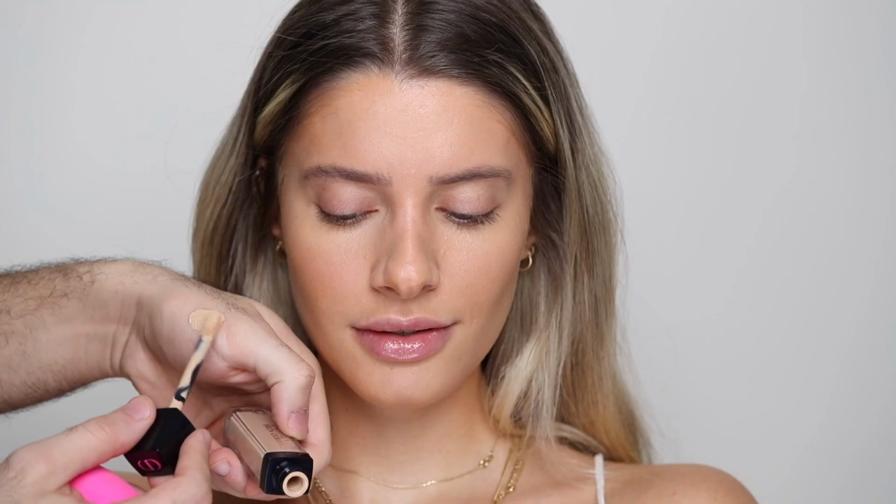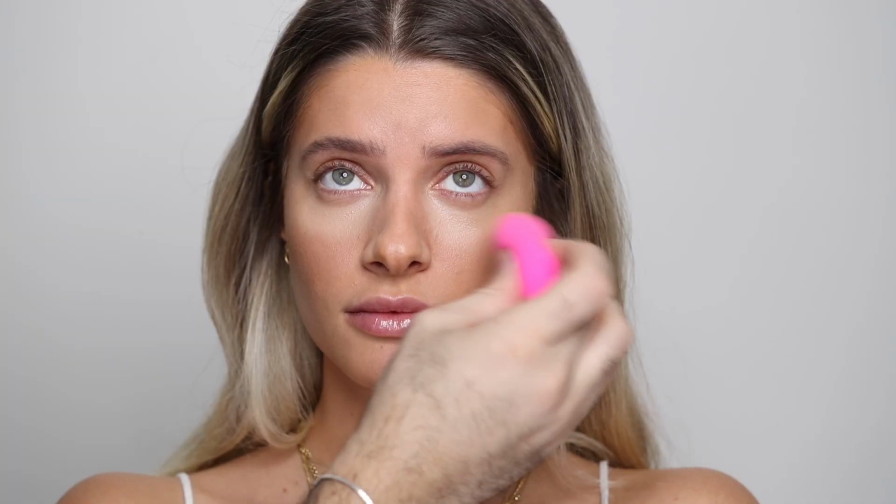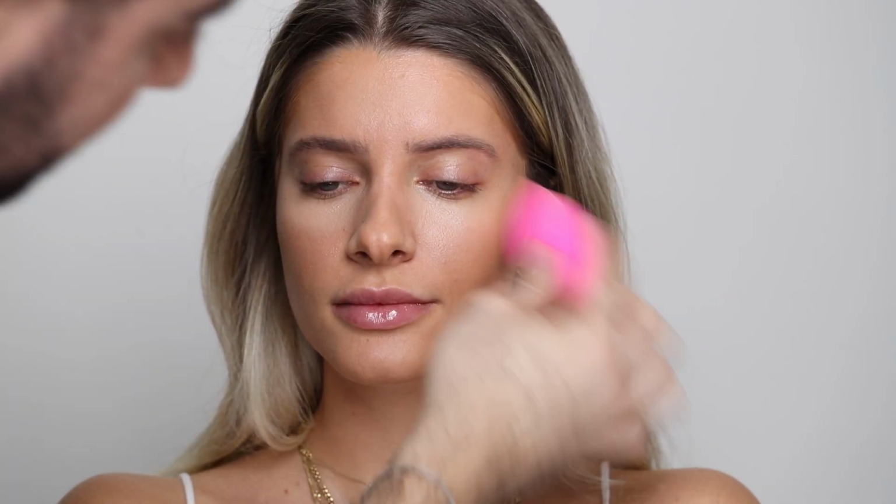And then I'm going to take some concealer at the back of my hand directly and tap my beauty blender into it because that way I get a bit more coverage, and I'm going to be dabbing that just on the inner corners of the eyes, so underneath the eyes. And that's going to add that brightness and coverage and keep things in place. So that's a good trick if you want to add a bit more coverage because that way the beauty blender doesn't soak up as much.